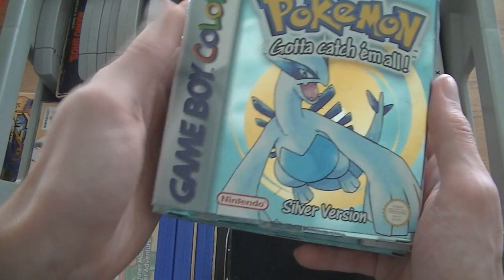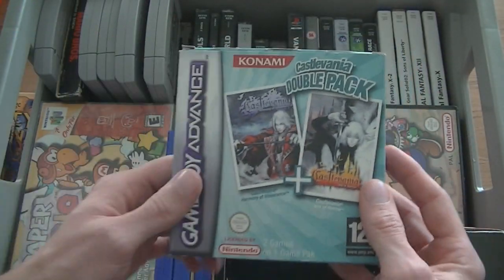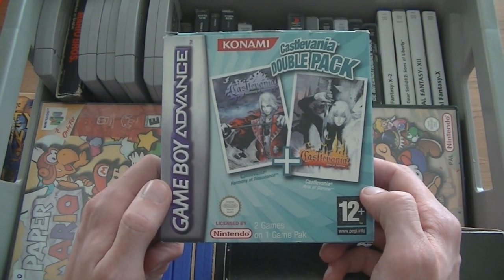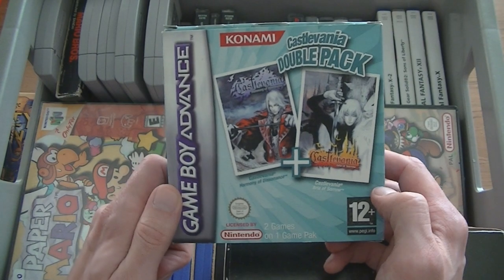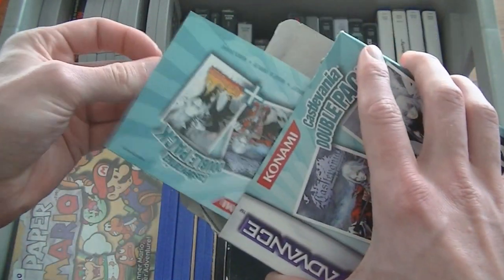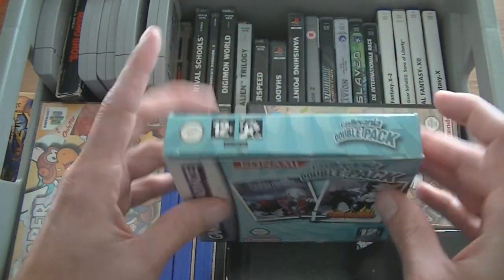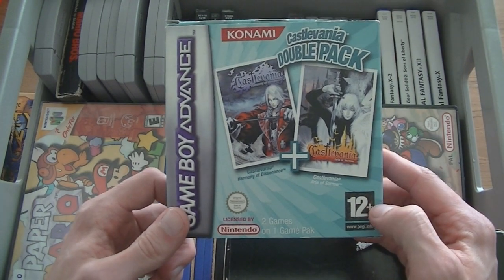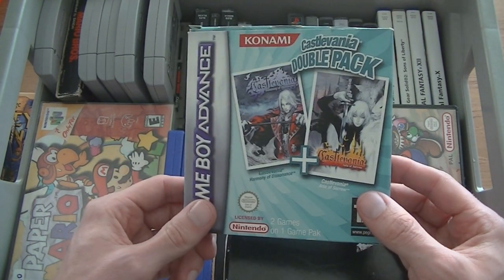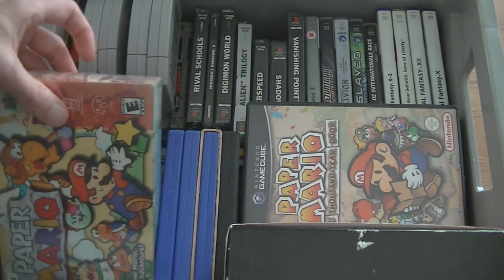Then here for the Game Boy we have a Pokemon Silver and Castlevania double pack, and this is again my rule: buy stuff if you can buy it boxed only or manual only, if it's at least semi-rare or you don't have it. Because this is just a box and a manual, and now all I need is a cartridge, which is way easier to find than a complete in-box copy. It's not a super rare game, goes for about 40-50 euros I think, but still I don't have it yet, and I got it for 18 euros from a fellow collector.